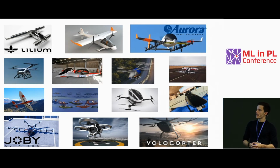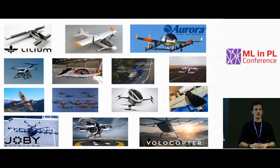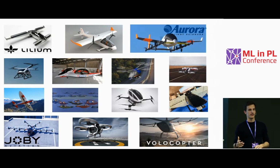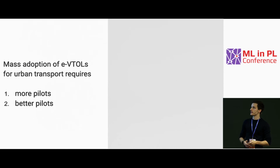At the same time, these aircraft have much smaller propulsion systems. So you see the Volocopter, if you've seen some pictures, has these small fans. So they're really suitable for urban transport, where you have these flying maybe 150, 200 meters over your heads, in situations where you don't want to have a big traditional helicopter flying and making all the noise that it makes. Now, for any of these to become wildly successful, they need to be operated at scale.